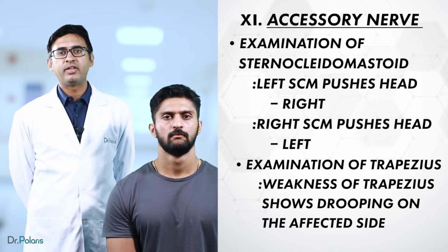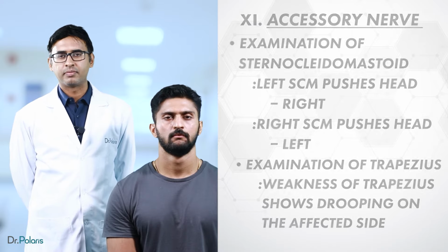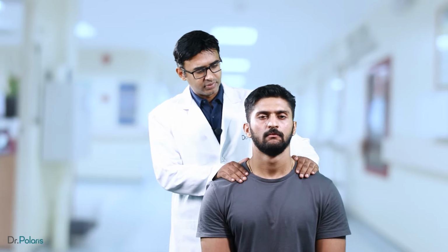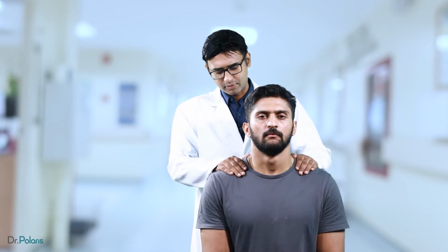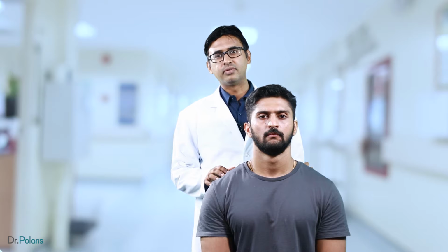This is done by placing the examiner's hands on the patient's shoulder and asking the patient to shrug against resistance. I'm going to place my hand on your shoulder and you have to push my hand up. Can you do that? Okay, thank you. Movement of both the shoulders should be noted. If there is any weakness of the trapezius, there will be drooping on that affected side.